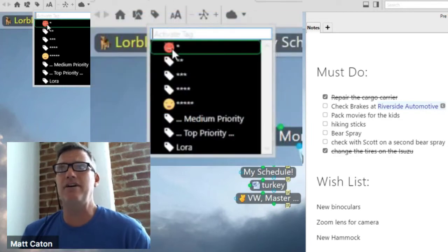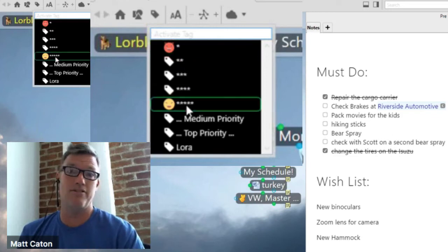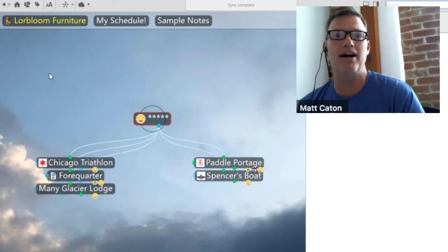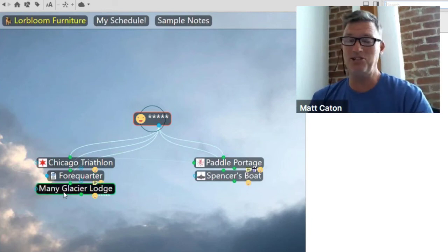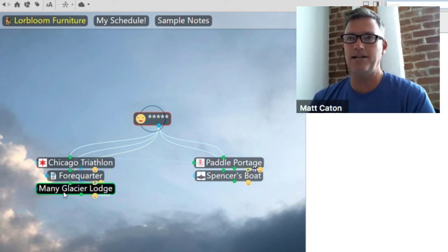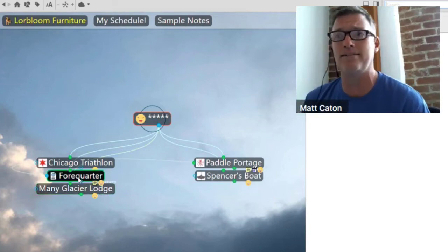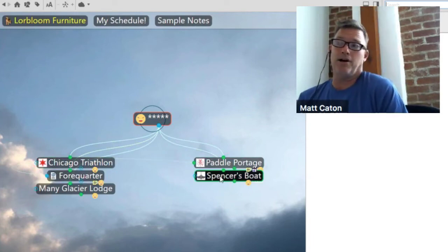But this tag list, you can see I've got sort of whether I like it or don't like it. So 1-star versus 5-star. And I can click on my tag. All right, show me all 5-star items in my brain. And these are things ranging from Many Glacier Lodge, a hotel or lodge that I really like, a restaurant that I like in Madison, Wisconsin, Forequarter, races that I like, and a project that I'm working on.